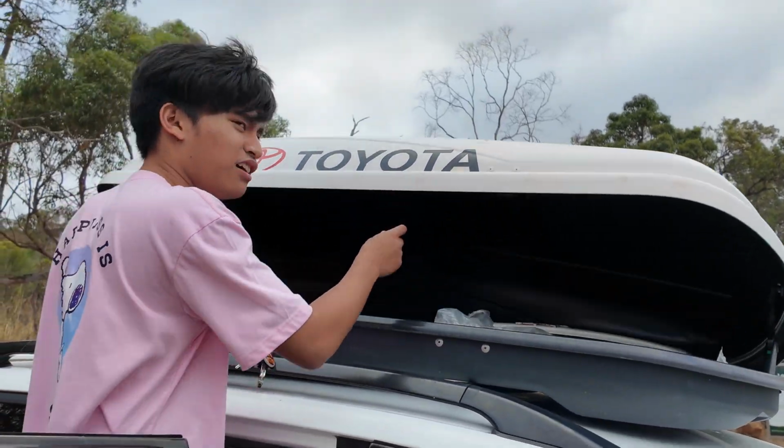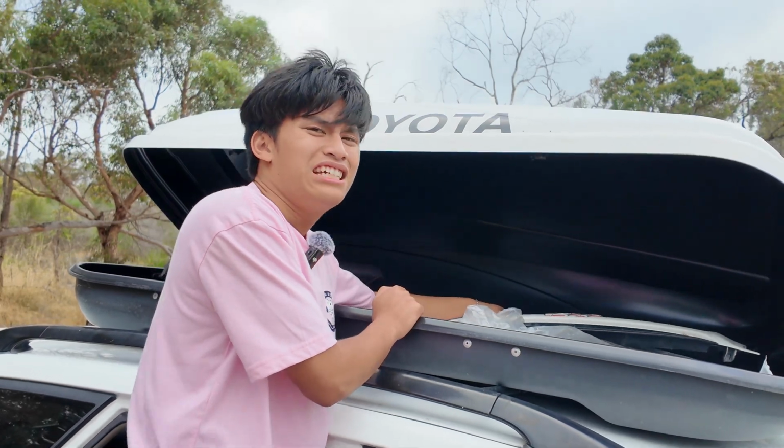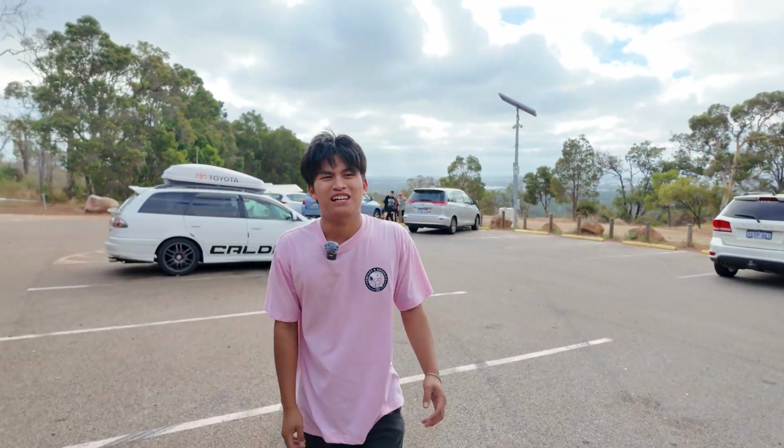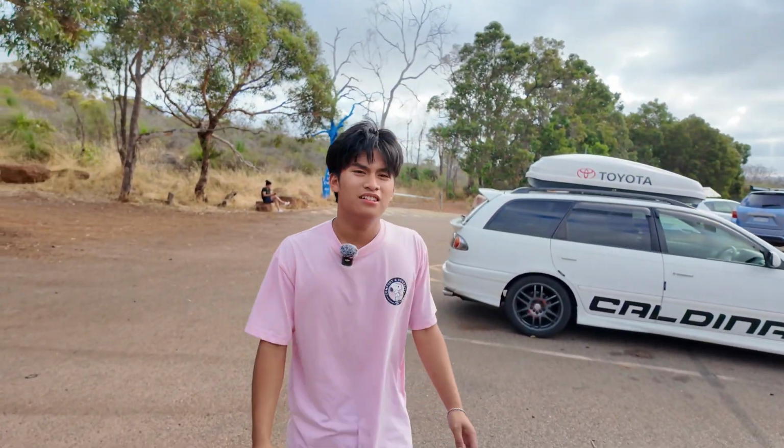You probably thought there was an AK-47, a stash of illegal weapons, but no. It's literally just my grill. Ever wondered what it's like living with a 90s shitbox wagon? Here is my 1997 Toyota Caldina GT-T. I've owned it for about a year now. It's my first car. And yeah, I'm gonna review it for you guys.